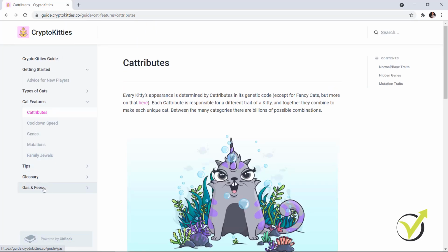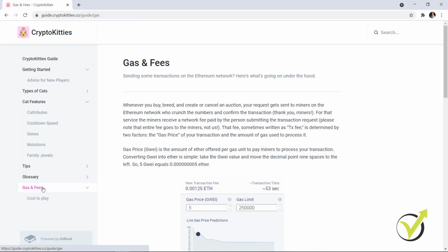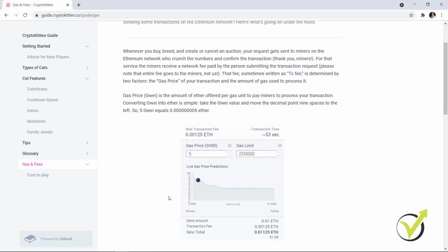And something very important here, every time we do a transaction, we buy a CryptoKitty or we breed kitties, there are gas fees.